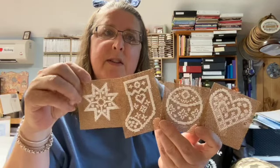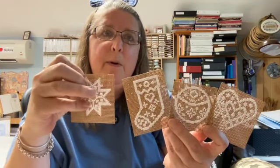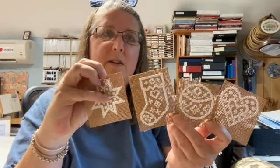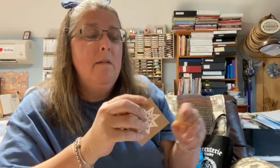You can see the tail of the thread through the paper. That will be clipped. And you can see I can clip it off. Actually, I can show you right now with my scissors. Whoa! Clip off that tail. And now you don't see it.